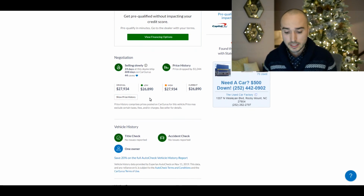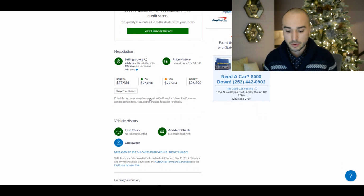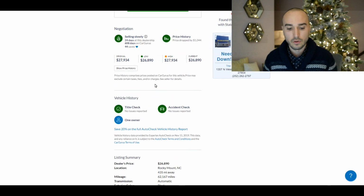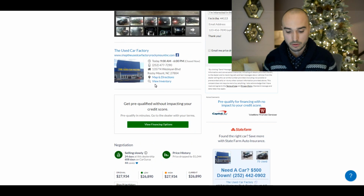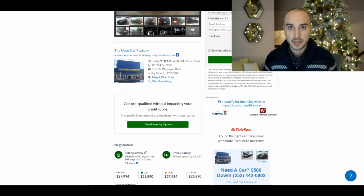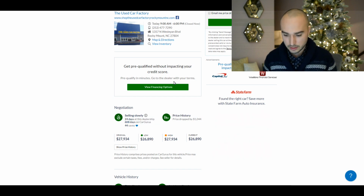So they've listed it at 27.9, so almost 28 grand originally. They're now at 27,000. This car has 62,000 miles, so it's very similar to the car that we just looked at as far as coming up with a Toyota 4Runner trade-in value. So we're expecting that they might have paid somewhere around 20 grand for this car. They're still high on what they're listing it for, which means there's money for them to come down. Now, this hasn't been on their lot that long. Probably want to find another dealer to see one that's been on the lot a little bit longer.